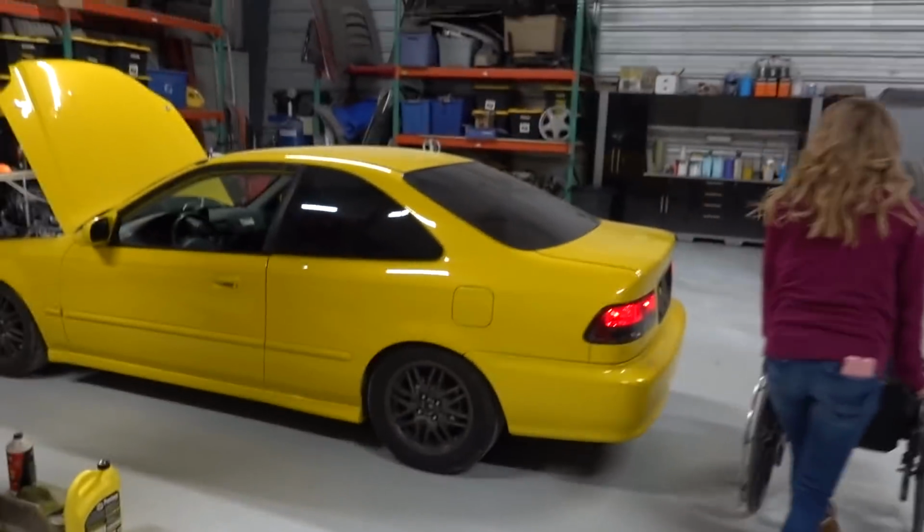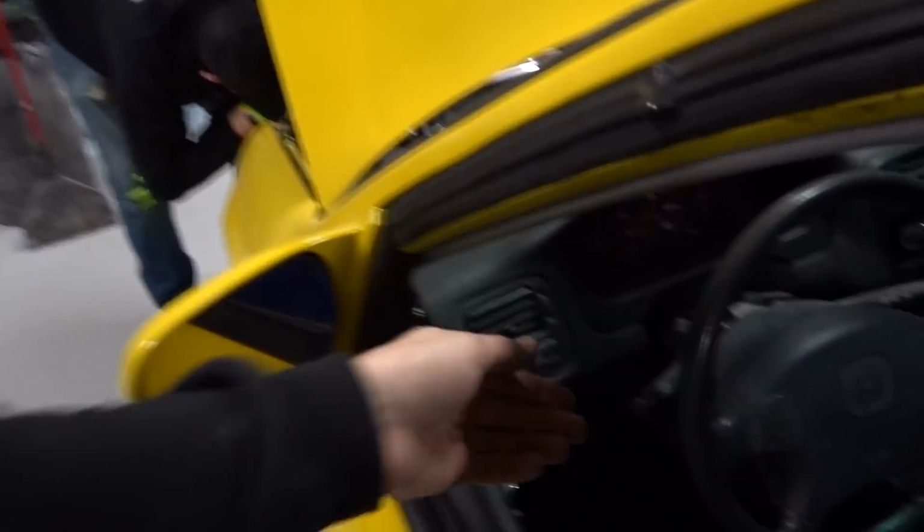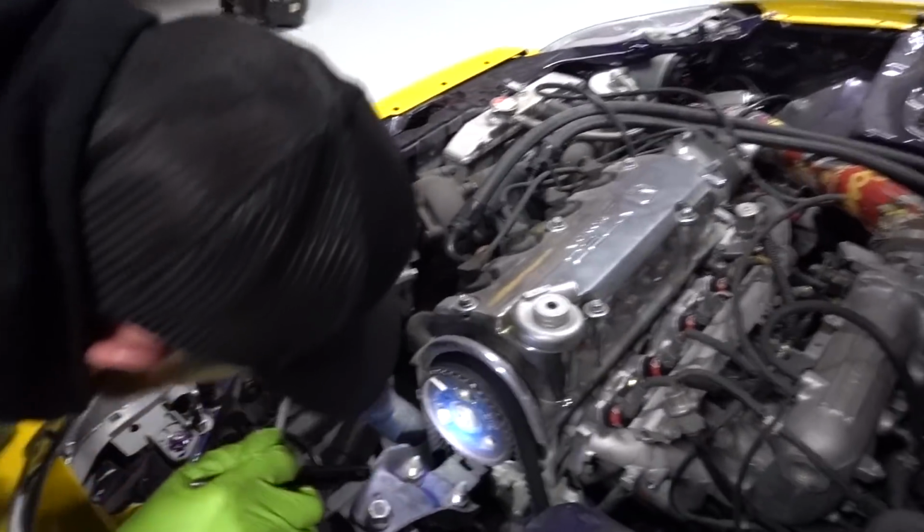But good thing that we had all them other D16s laying around. So I went ahead and stole the timing stuff off of it, the little front cover and the crank pulley. So we should be able to get this thing set base timing wise. Lock that in at 60 degrees with the Honda, and then I think that'll actually help us.